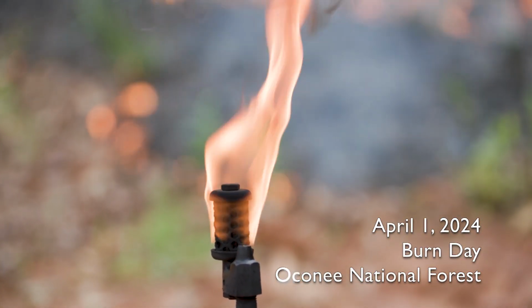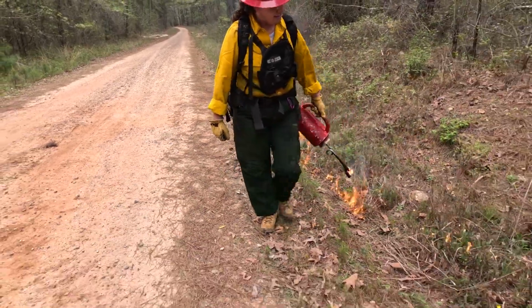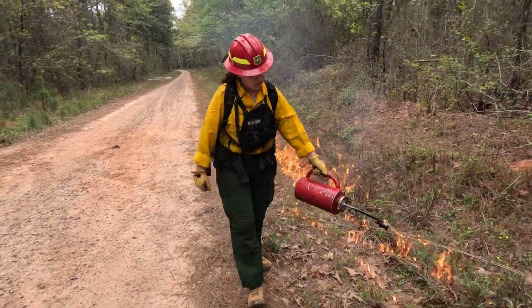We will be burning just around 2,000 acres today. We're burning to improve forest health and manage our forests.